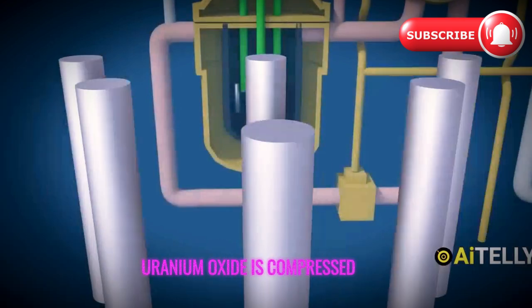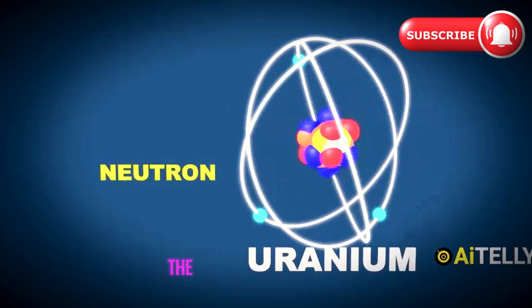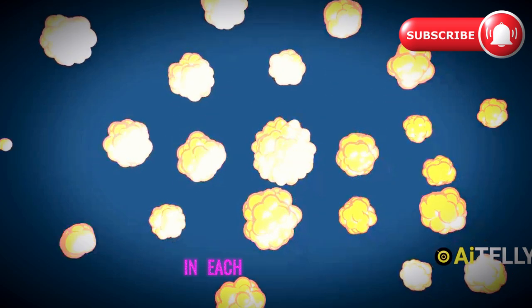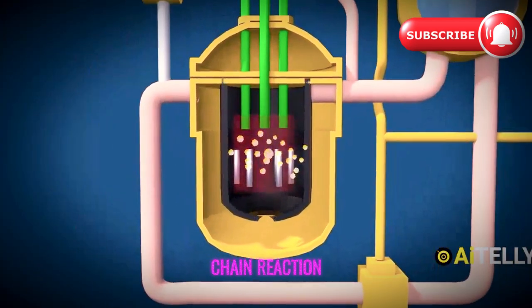Uranium oxide is compressed into fuel. Pellets of uranium are packed into sealed fuel rods. The fission of the uranium begins by bombarding it with neutrons. In each fission, 2 or 3 neutrons are released. This in turn causes new fission, thus creating a chain reaction.